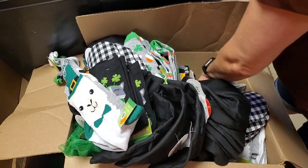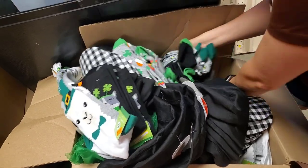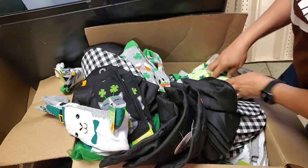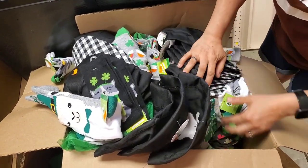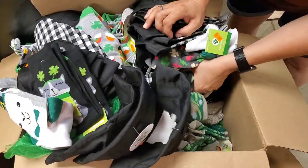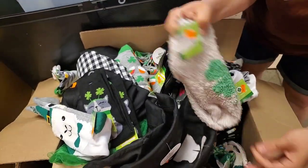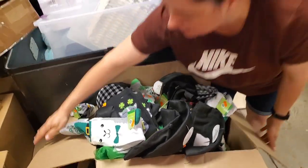Another llama. Okay, hold on, I'm looking. I think the rest is just the socks that we've already seen. Socks, hats, hat beard for your pet. Wait, what are these? These are new. Yeah. Four-leaf clovers on them. Okay, so that's what's all in this box.